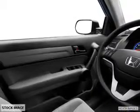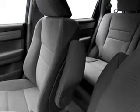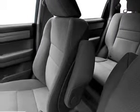Power door locks, power windows, cruise control, an AM/FM stereo with multi-disc CD player, power mirrors, an alarm system, power steering. And for your peace of mind, the following safety equipment is included: front ventilated disc brakes, curtain head airbags, passenger airbag, side airbag, traction control, stability control, daytime running lights.